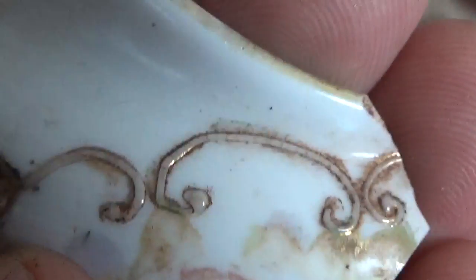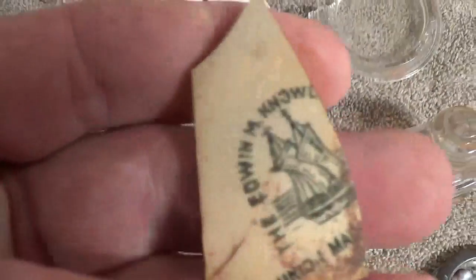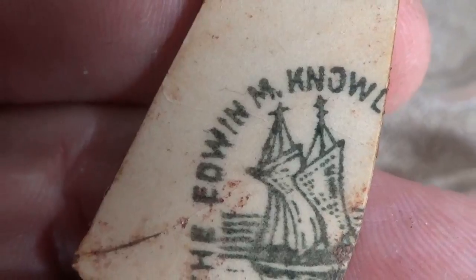A matching piece there. This one has the little rolls and raised edges and gold gilding and stuff to it. Union, the Edwin M. Knoll Company, most likely. Don't know what this is.